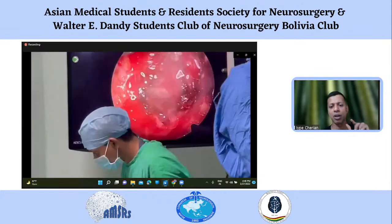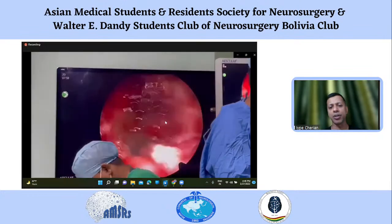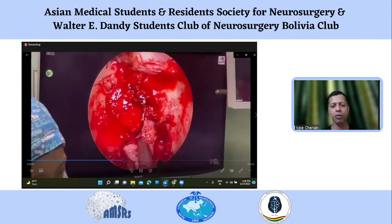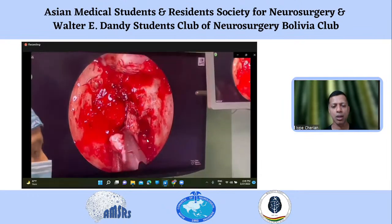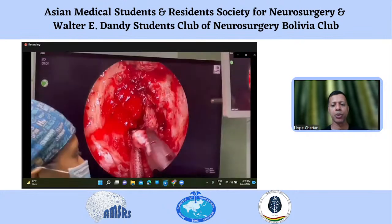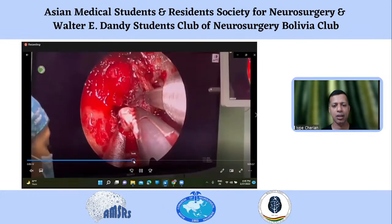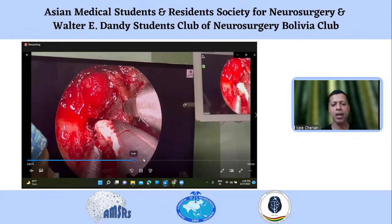So you have to use a curved bipolar and go in, lift up the clival dura, and then slowly, this is how we were removing the tumor, with very small pituitary forceps, biting between the sectors, keeping all the perforators intact. It's under very high magnification.